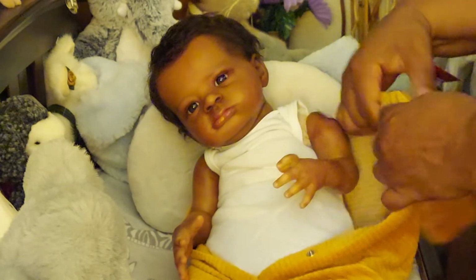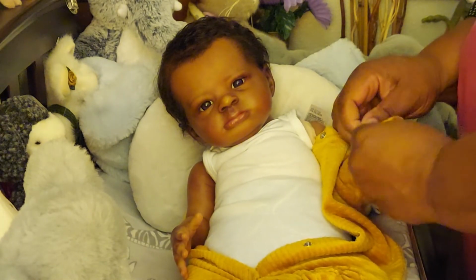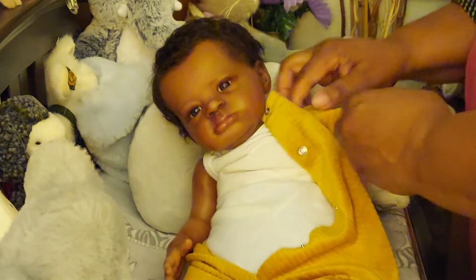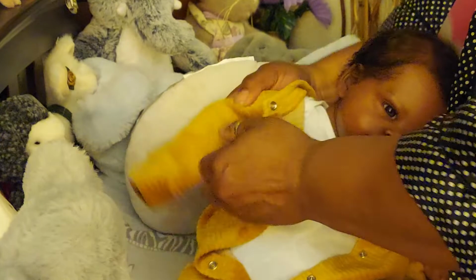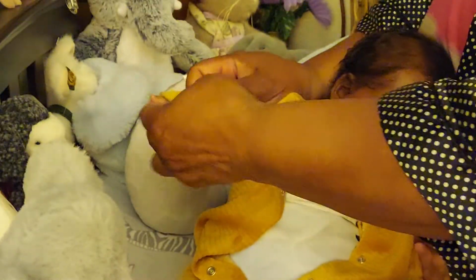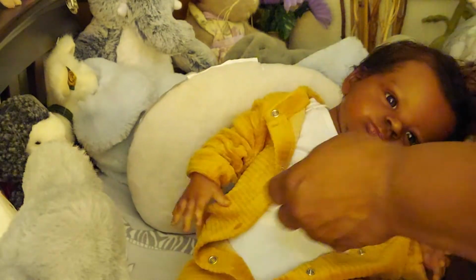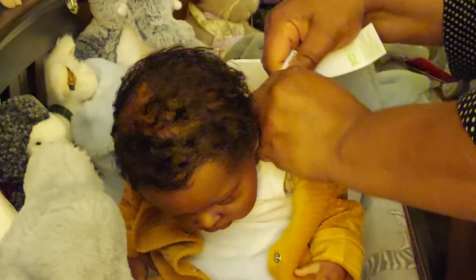He's really weighted. Bev did an awesome job in weighting him. When I first got him, I was so emotional too. I thought he was adorable. I do love vinyls. I do love silicone, especially when vinyls are done really well. I do have full body silicones in my nursery. I do have partial silicones. I have 3 or 4 partial silicones in my nursery presently. I take that off.